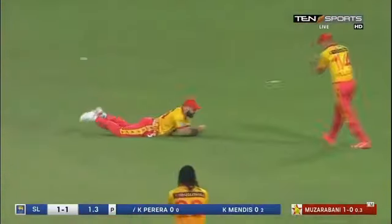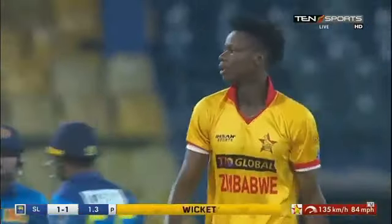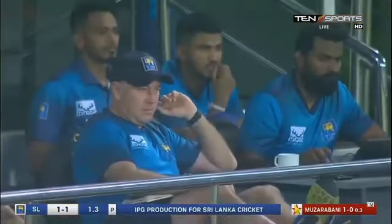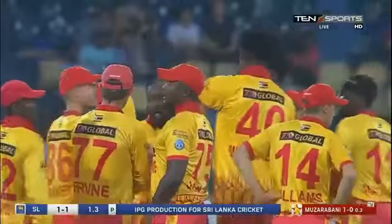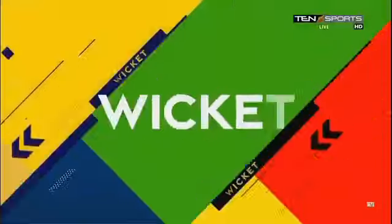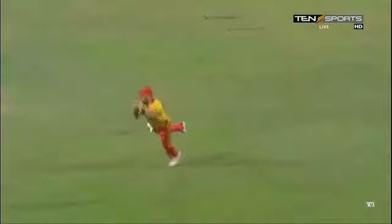Upish. That's the second one. The extra bounce really working for Zimbabwe. Sri Lanka. Oh, he has bowled with some control in this over so far. Muzarabani, and in the process has picked up 2 wickets. In fact, he's on a hat-trick. And by picking up those 2 wickets, he has given the control of the game to his captain, who was looking for this.